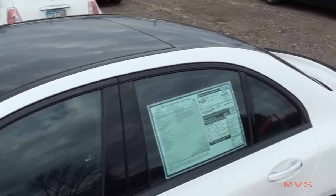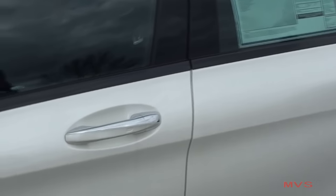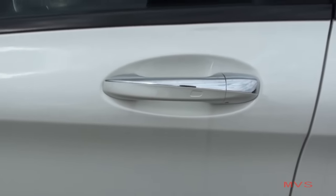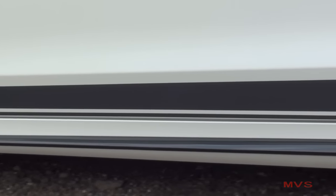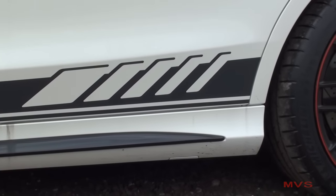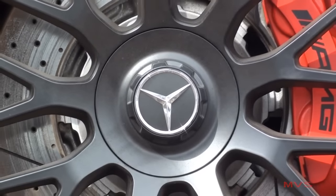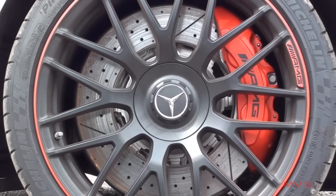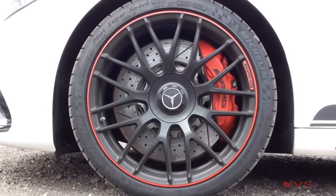Black accenting is placed around the side windows, and the door handles are color matching with chrome accents. Edition 1 models include these flat gray stripes placed above the rocker panels. Edition 1 models also come equipped with these 19-inch black and red cross-spoke forged aluminum rims with 245/35R low-profile tires up front and 265/35R low-profile tires in the rear.